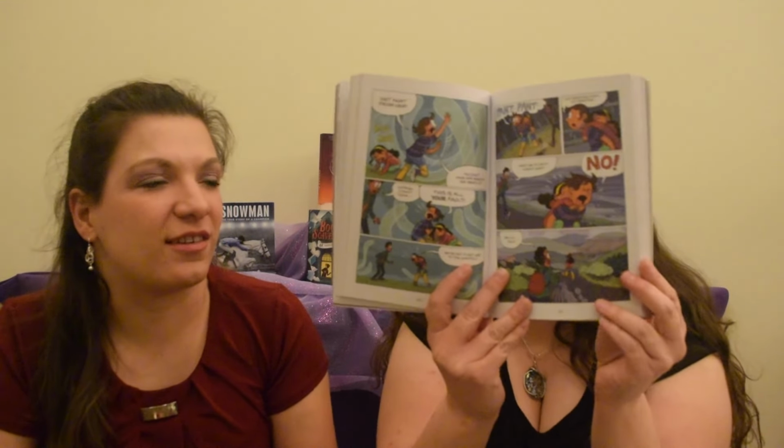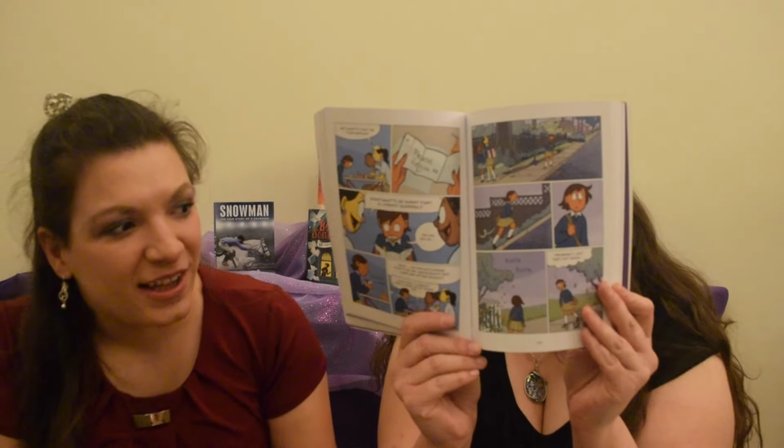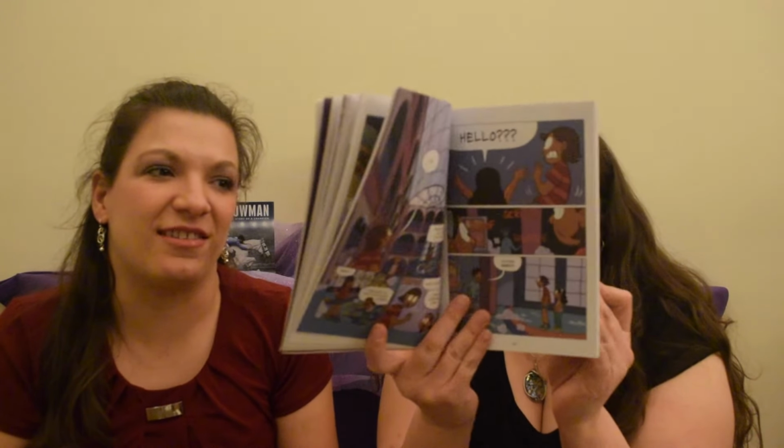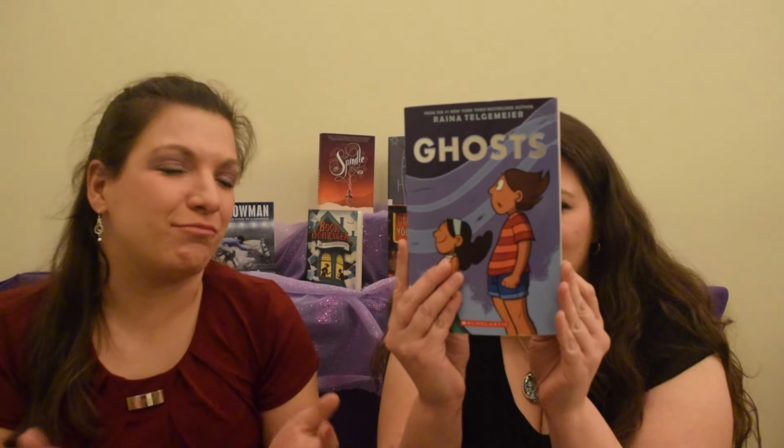Our next one is Ghost by our infamous Raina Telgemeier. She's one who brought you Sisters, Smile, and Drama. This is her newest one. In this book, Kat and her family are moving to Northern California to help with her sister Maya's cystic fibrosis. And it's very much influenced by Hispanic culture. So it's during the time of the Day of the Dead, and Kat runs into some ghosts. Will she make friends with them?